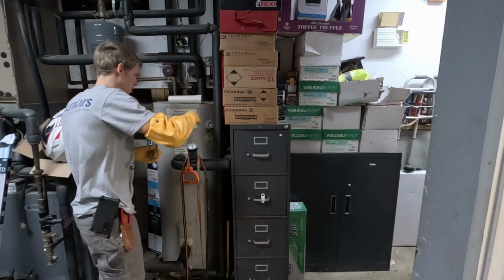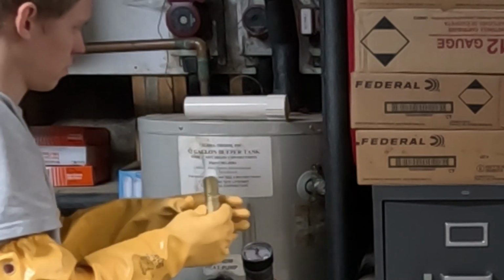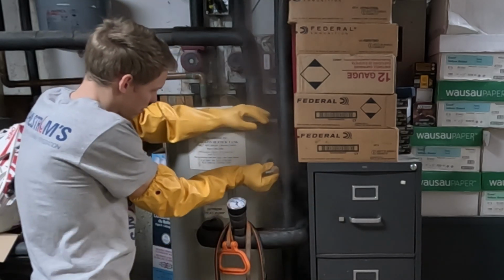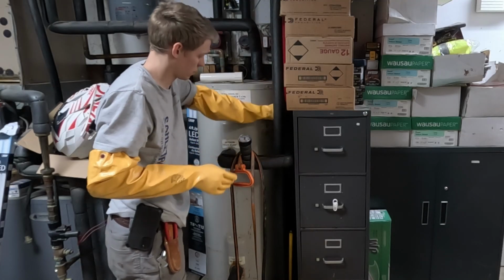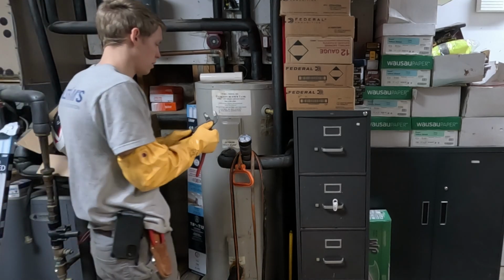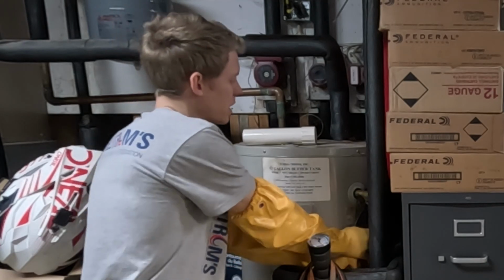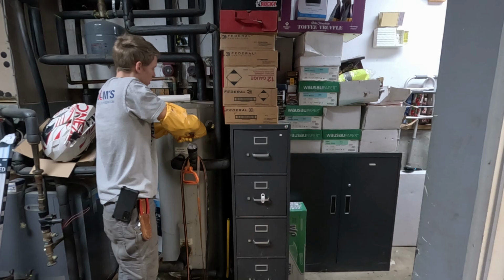Already got this busted loose. Wasn't too bad. Now we can just tighten this in. Normal. Looks like we did not need the extra deep one, but I would rather have one that's extra deep than too shallow in this situation where we don't want to have water leaking out very long. We'll go one more revolution.